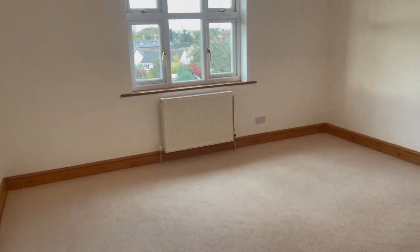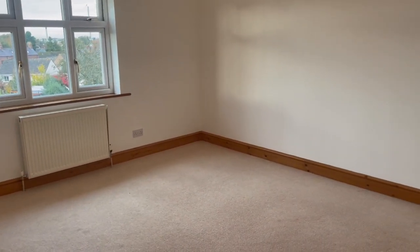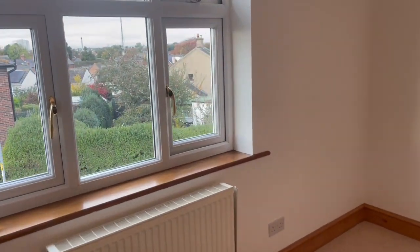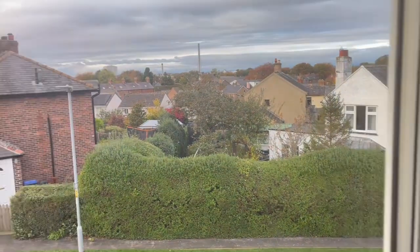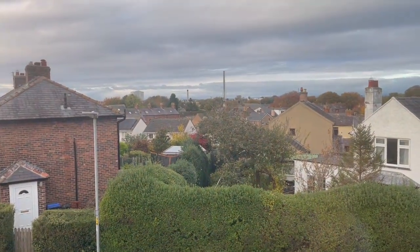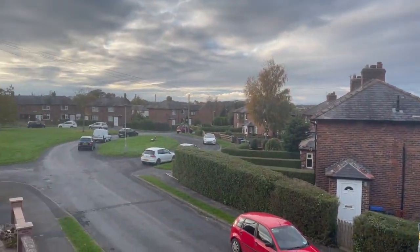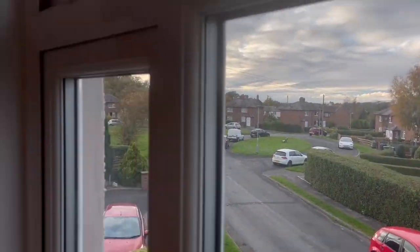We come in, we'll look at the second bedroom, again in the extended part. Again, loads of space in here, generous double room, double beds, furnishings, etc. There's a little glimpse of a view, looking over to the front of the house and towards Wigton. Over there back into the estate.